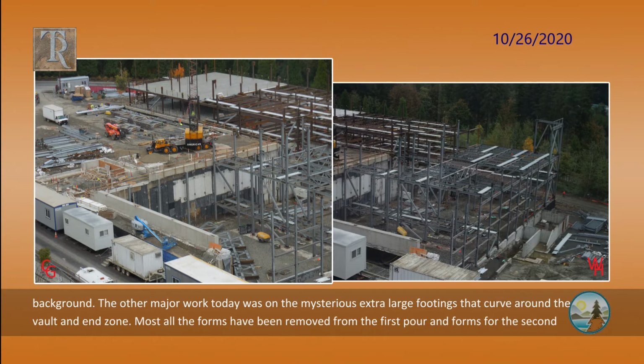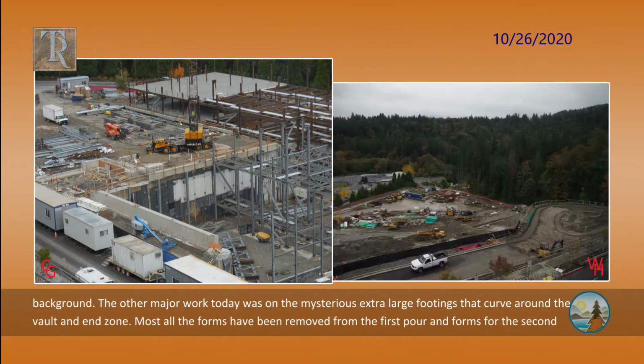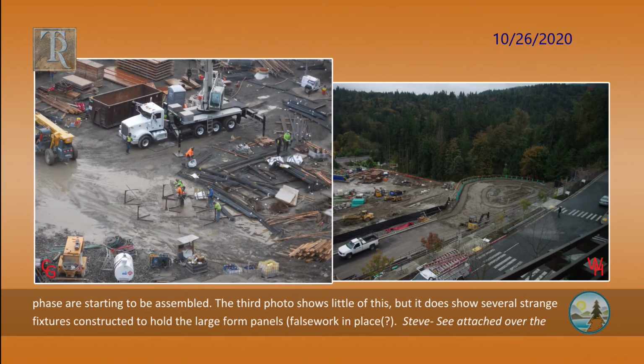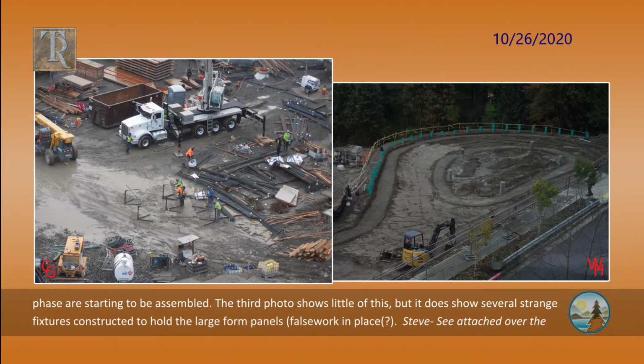The other major work today was on the mysterious extra large footings that curve around the vault and end zone. Most all the forms have been removed from the first pour, and forms for the second phase are starting to be assembled. The third photo shows little of this, but it does show several strange fixtures constructed to hold the large form panels. False work in place.